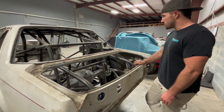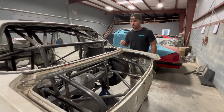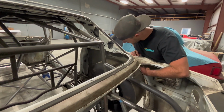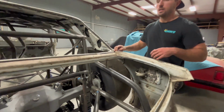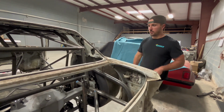Let's see, what else? We're going to be cutting a little bit more sheet metal out of this car, just because the customer wants it as light as possible. So we'll be cutting these upper quarter inner skins out, and then we'll actually be removing these extra panels that are panel bonded to the quarter skin. Really need to get those out of the way for the wheels and the tubs and everything like that.